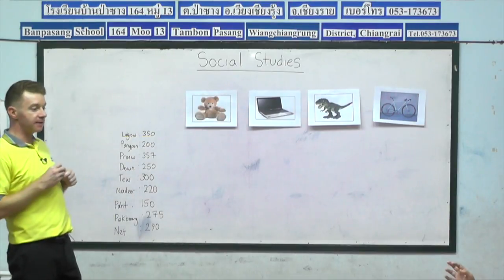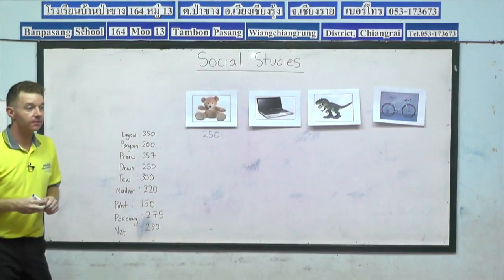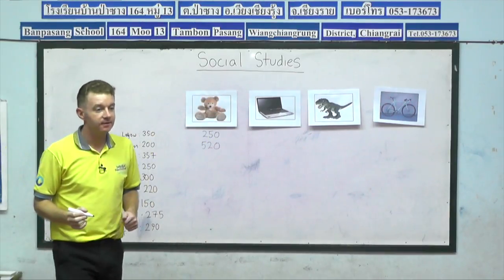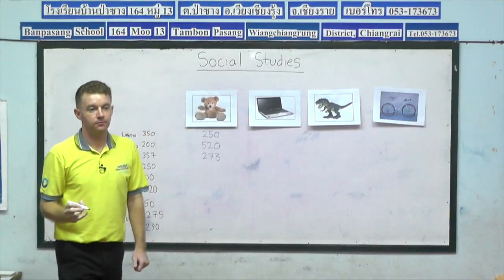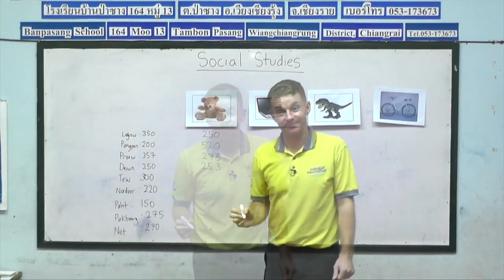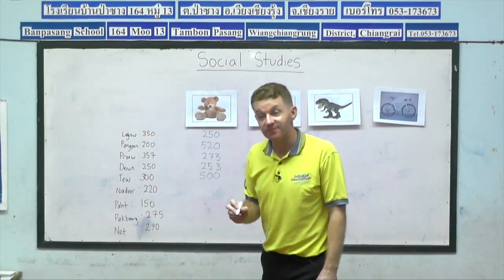Black Gal, your bid, please. 250. Okay, so Black Gal has gone for 250 for the teddy bear. 520 for the teddy bear for Pangpong. Prell, how much? 273 for Prell. $253 for Down. Chu, how much for the teddy bear? 500 baht for Chu. Nadia, what's your bid for the teddy bear? 510.